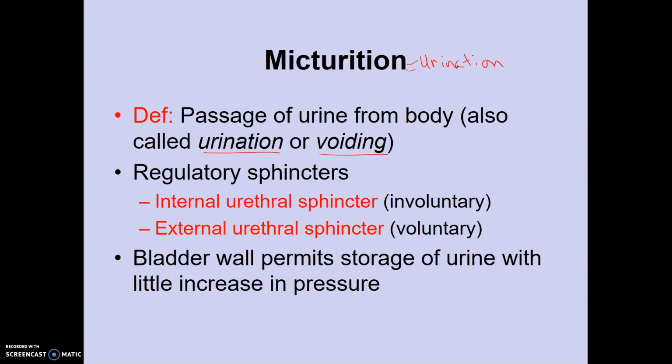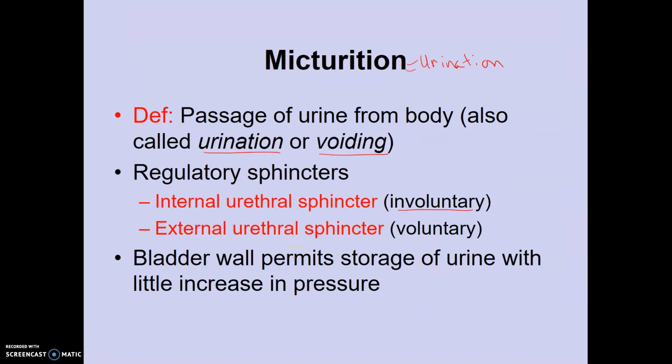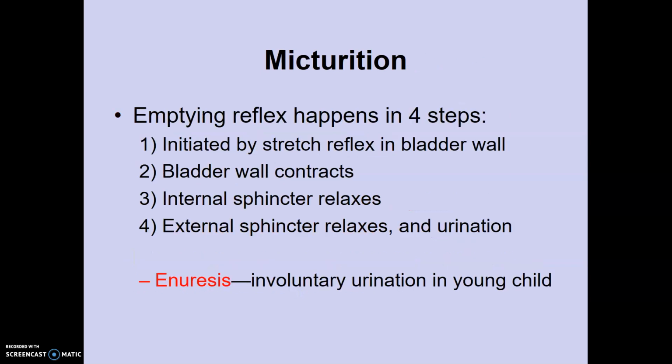The regulatory sphincter is the involuntary sphincter, that internal urethral sphincter, which we looked at right here. Here's the internal. And the voluntary is the external urinary sphincter. That's that little band of muscle that, when you feel like you need to go to the bathroom, is the one you're controlling. And so the bladder wall permits the storage of urine with very little increase of pressure on the external until the internal urethral sphincter opens, and then pressure is obvious.